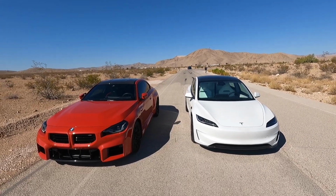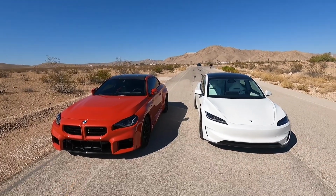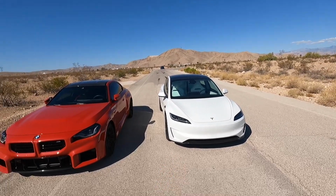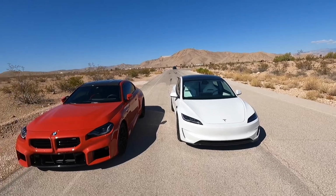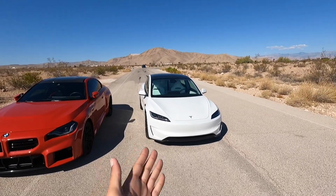We have a race video today versus my 2024 BMW M2 and this Tesla Model 3 Performance. It's also a 2024. This is the new generation Model 3 Performance, the one with the 510 horsepower, I believe. I'll double check and put the real number on screen. But we're going to do some roll races here. We're going to do 40, 50, and 60.